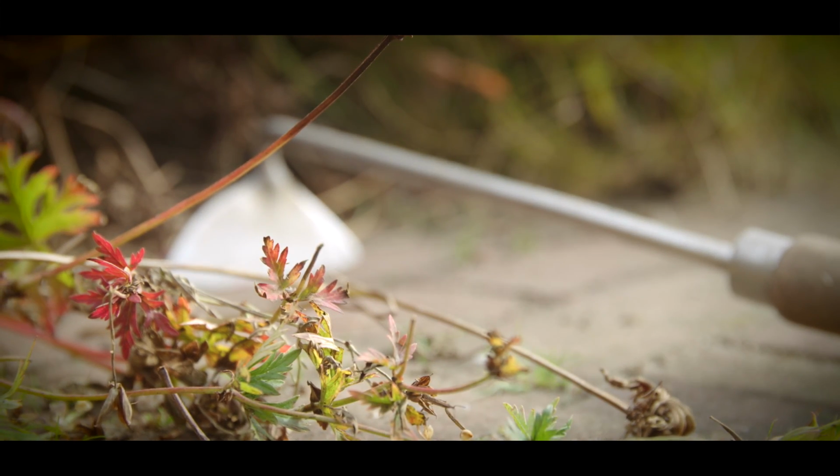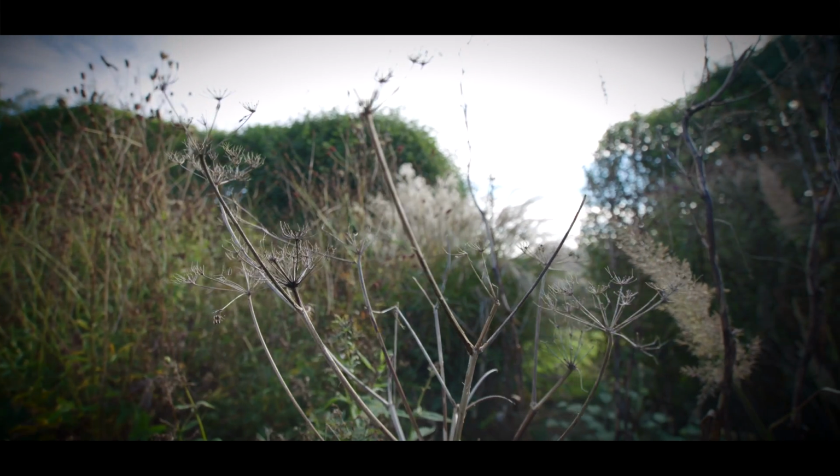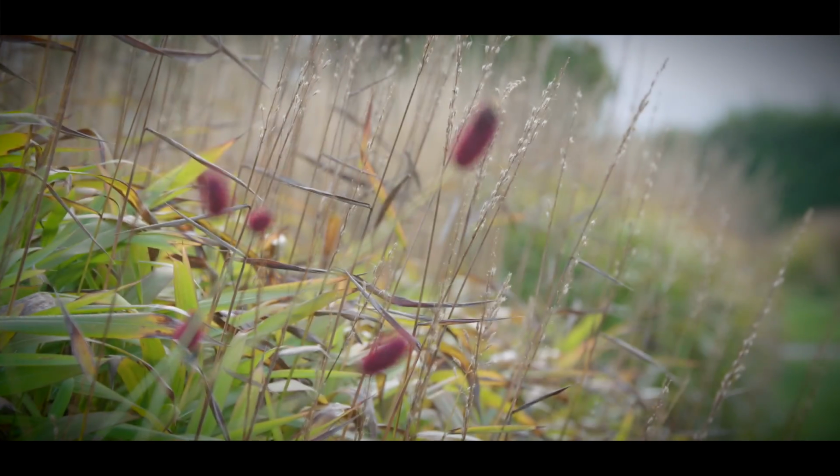If you learn to look different and you see the beauty in plants that are dying off, or the beauty in a grass that turns to orange, then your perception of gardens becomes totally different.